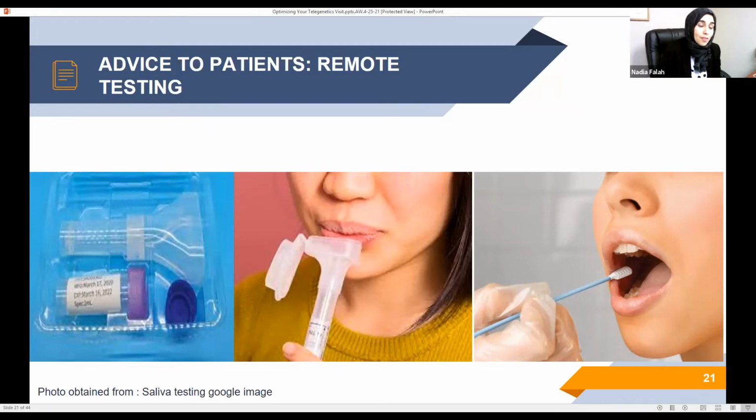Write your name, your date of birth, all of your identifiable information on the tube, to make sure that the lab will know that that sample belongs to you. Now, also seal the tube very well to make sure that there is no leaking. There will be a shipping bag inside the kit. You put it in the shipping box, you put it in a shipping bag, and take it to the closest post office to have the test completed.